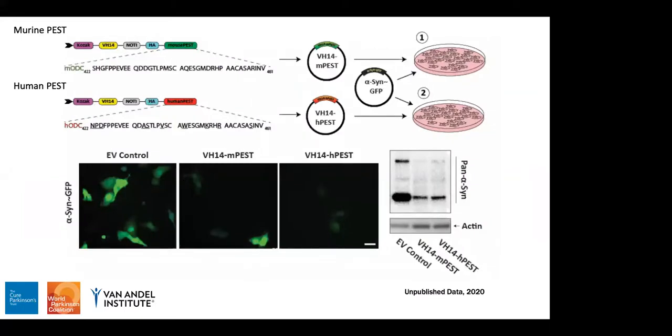With the progression of this, I'm now going to start showing some unpublished data. Our first screen was to evaluate whether a fully humanized construct with a human PEST, which shares about 77% homology with the murine PEST, was just as efficient in clearing out levels of alpha-synuclein. These are co-transfected plasmids of VH14 tethered to the murine PEST as well as the human PEST, co-transfected with alpha-synuclein in rat striatal neuronal cells.